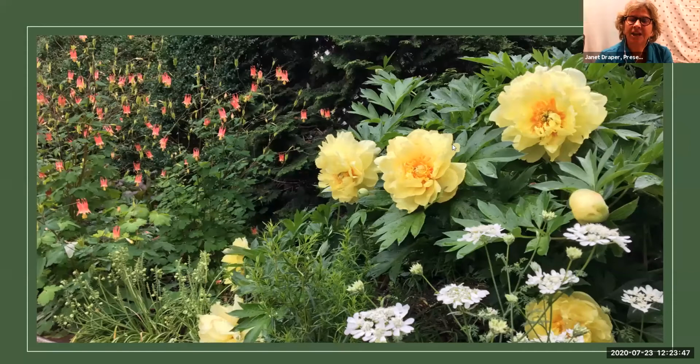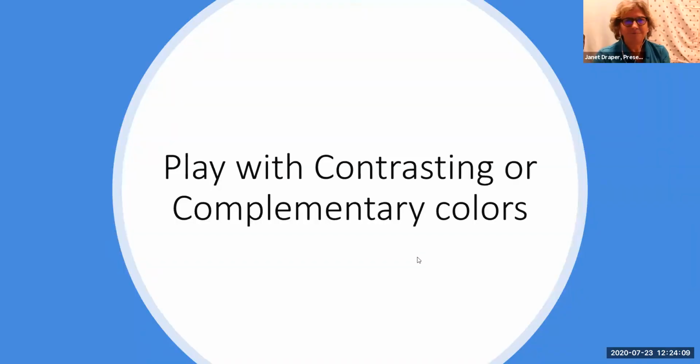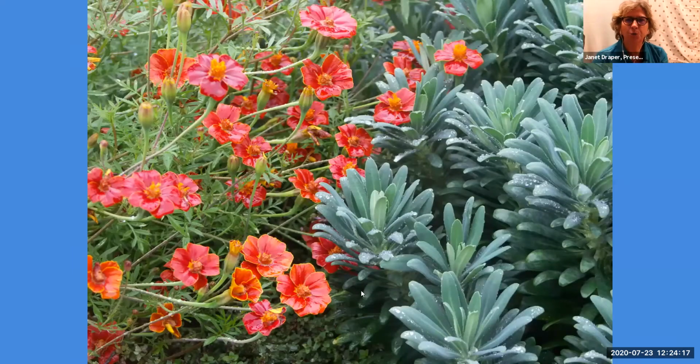Or even here in the peonies, if you don't have room for more of the same, I've repeated that same color in the Bartzella peony with our Native American columbine, Aquilegia canadensis. And so it ties everything together. And, you know, play, again, have fun with contrasting colors or complementary. Play with that color wheel.